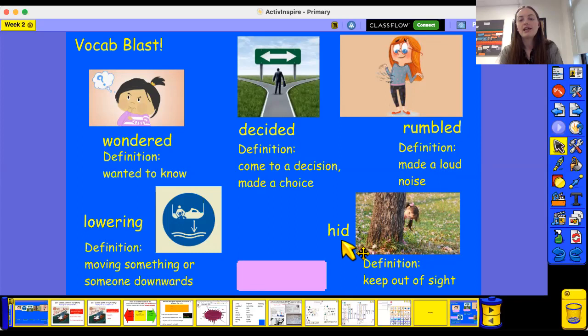Now I've got this one. This word is hid. Hid. And we've got a little girl and she's peeking out from behind a tree. Hid means keep out of sight. So like when you play hide and seek. Hid is the past tense word for hide. The little girl hid behind the tree.